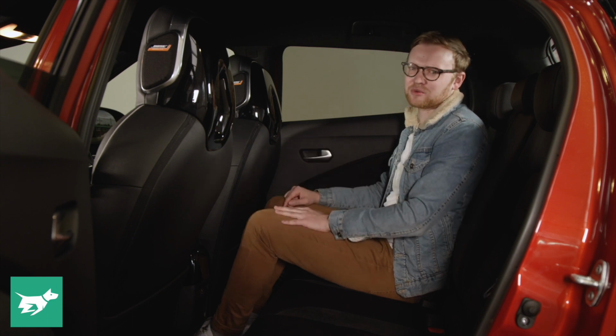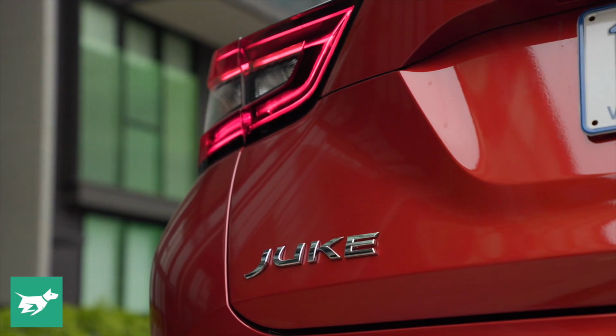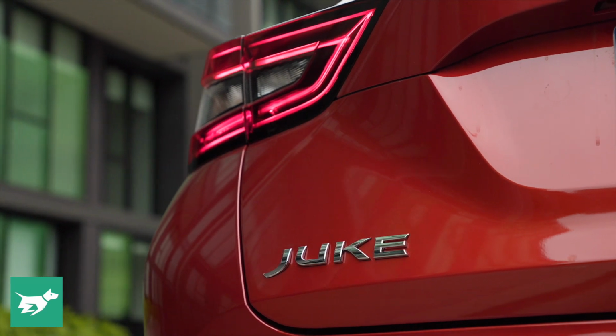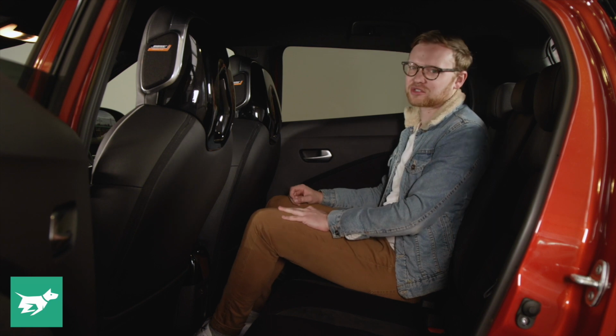That said, I think most people who buy this car are going to be using it with just 1 or 2 seats up front filled, and maybe using the back for little kids or pets. But if you need to carry 4 adults, you can do that, and a 5th as well, because the hump in the floor isn't actually too bad.